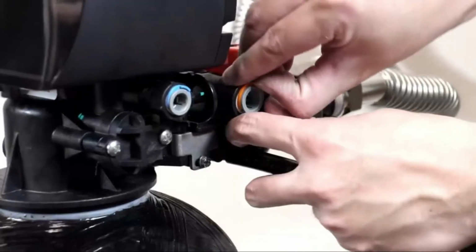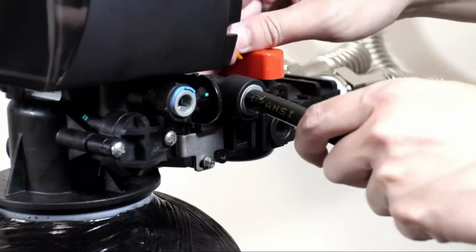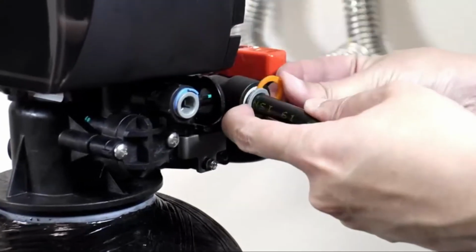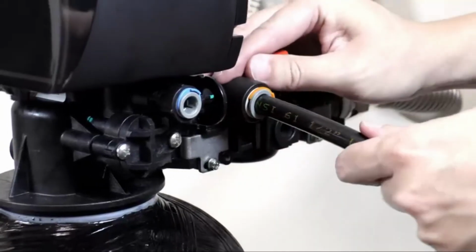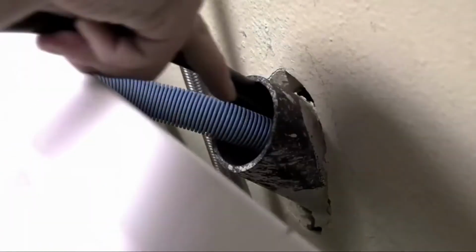Remove the orange locking clip on the drain hose quick connection and push the 1/2-inch drain hose into the hole. Secure the line by pushing the locking clip back in. Gently pull the drain line to make sure that it is seated properly. Run the drain hose to the nearest laundry tub or floor drain.